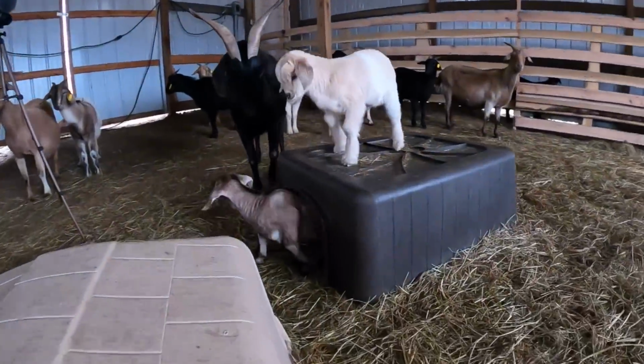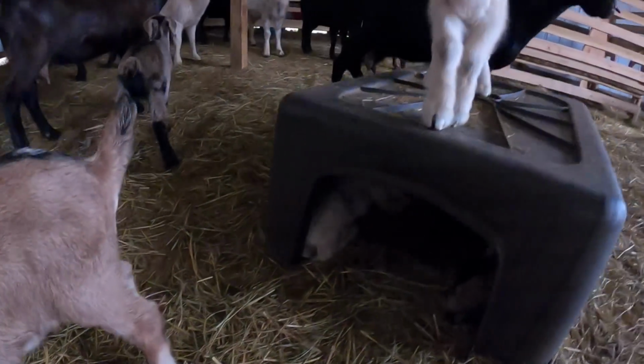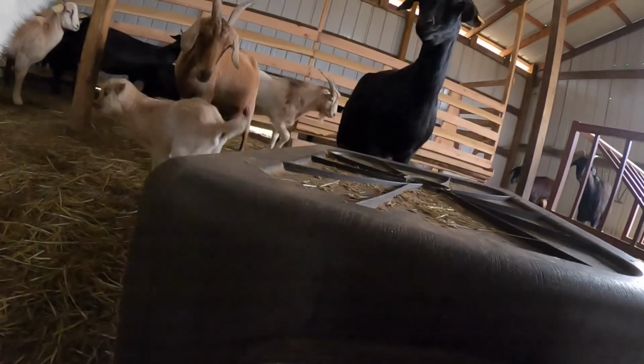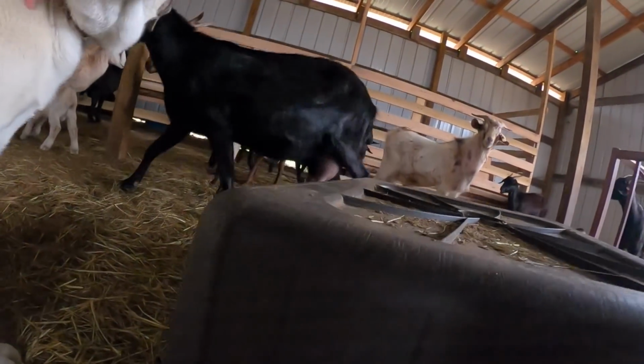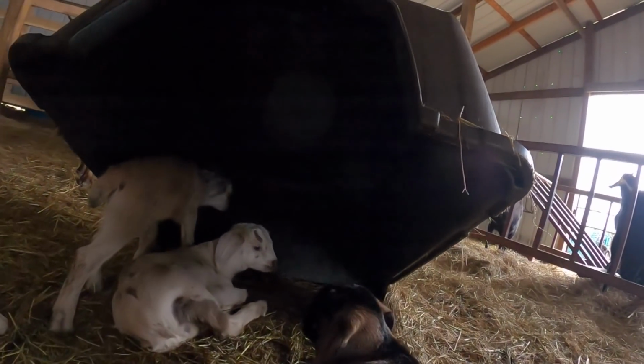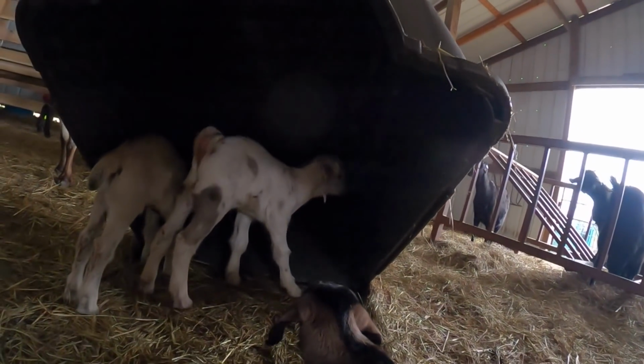How many little goats are under here? There's another one. Let's just take a look. Well, you know, come here. Watch out, girl. Come here. Watch out. Let's take a look under here. There was like 5 or 6 of these guys under there sleeping. I say guys, there's one girl, but we'll let them be.